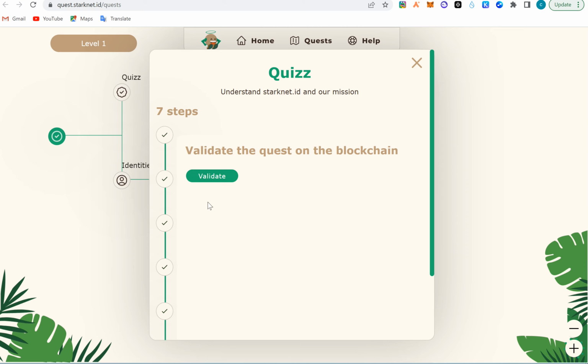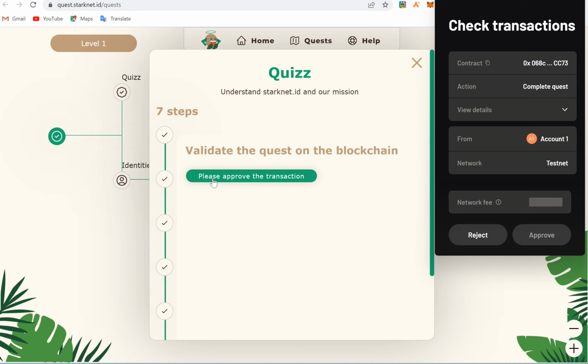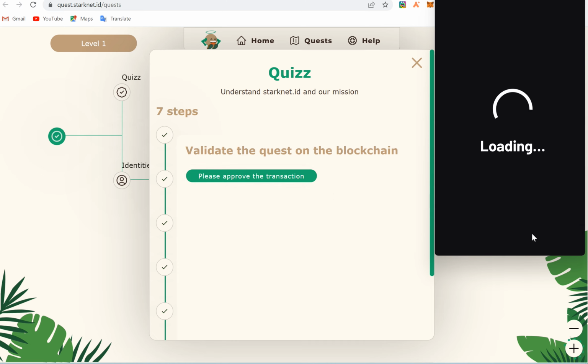Validate the quest on the blockchain. So we'll have to confirm in our wallet. You remember the ZKsync wallet, on the testnet blockchain. So we pay and approve. This is going to take a long time, right? It's just the normal usual stuff.